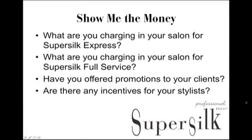So we're running one starting March 1st, and it's Super Silk Express, because I know if they try the express, they usually move up into the traditional full application. So we're going to get a full Super Silk at $45, and you get an 8X for free with that. And then each stylist is incentivized with a $1 spiff per promotion that they sell. The goal is obviously in 4 to 6 weeks we're going to turn around and have that second conversation, and that's really where we're going to be able to step up into the more expensive service. Okay.